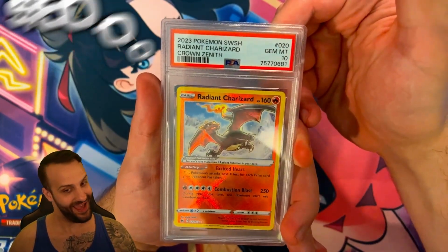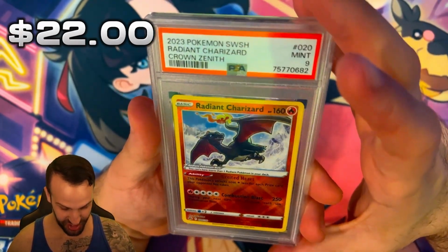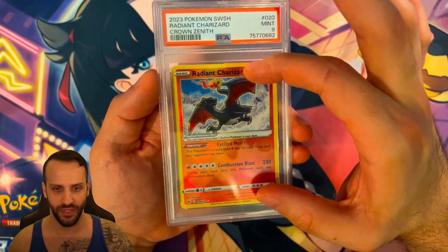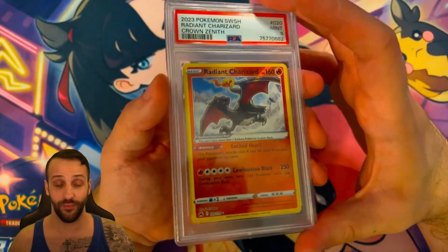Second one has a 10. Number 3, a 9. That's unfortunate. I'm not really sure. Looking at this, I could see why it got a 9. It's kind of crooked up here. The way that it is printed on the card is kind of slanted like that. So that would be the reason it got a 9, but either way, we got 2 10s so far.